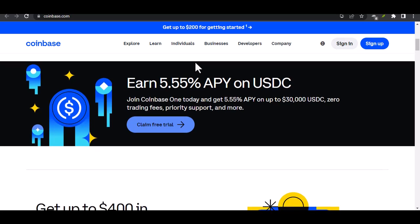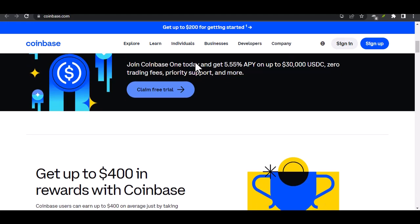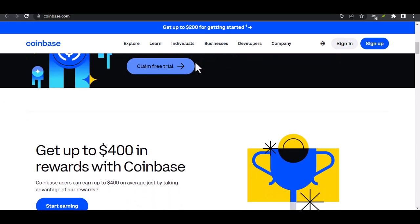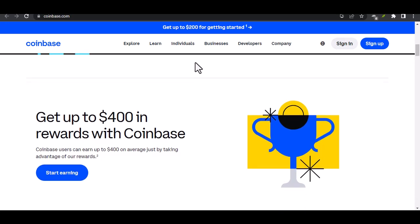So, the burning question, how long does it actually take for Coinbase to send Bitcoin? Buckle up, because the answer isn't a simple one. It's a story about miners, fees, and the fascinating world of blockchain technology.